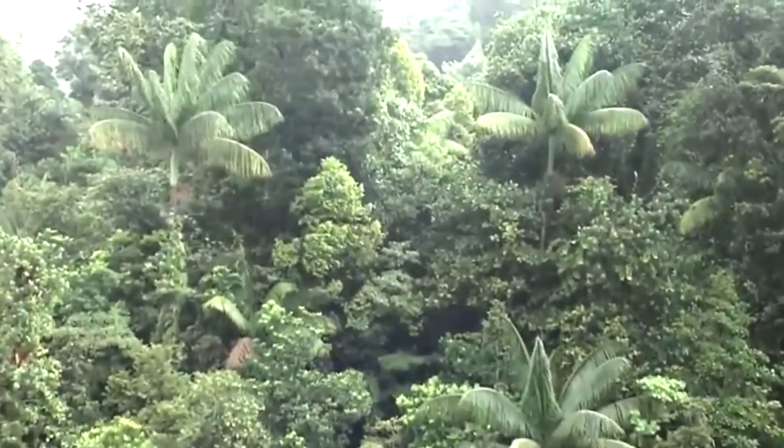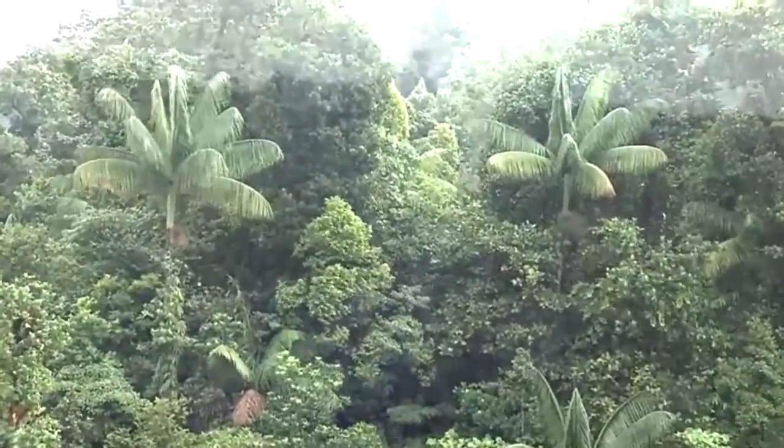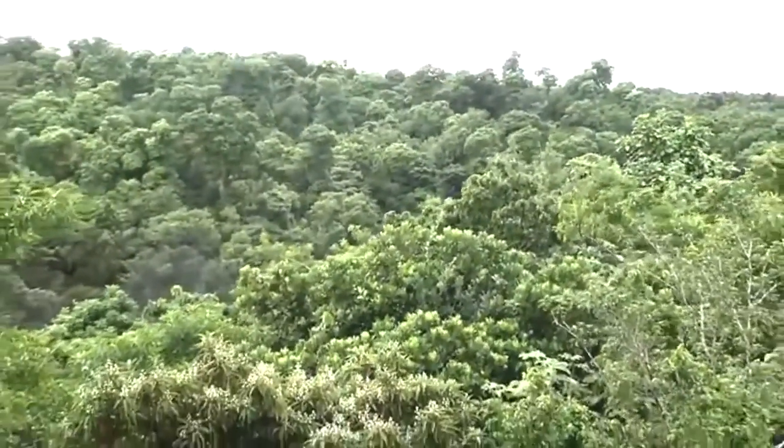In 1980, a large hurricane devastated most of the forest. The hot and humid climate, however, allowed for a speedy revival.